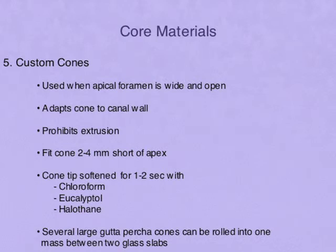Yes. With using the Resilon, if you want to create a post space, and you're using a handpiece to do that, could the vibration create a debond? No, it does not. It doesn't cause a debond. You don't have to wait at all when you're using a handpiece to create the post space. Vibration, yes, but one of the studies showed that it does not debond. It doesn't cause that problem.